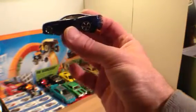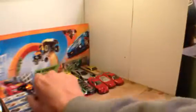That's nice. Always like a Camaro. I think I've got a red one of these. So yeah. So the full set now. Cool, thank you very much.